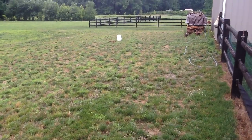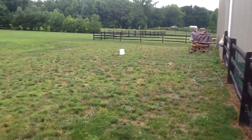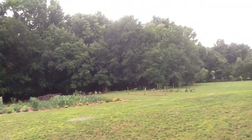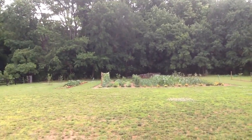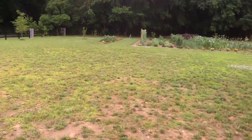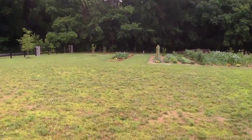That's my well, my wood pile, back of my barn, and a picture of my back forest, about 2 miles deep, and the road that I live on there. Take a quick look down, not shake the camera too badly.